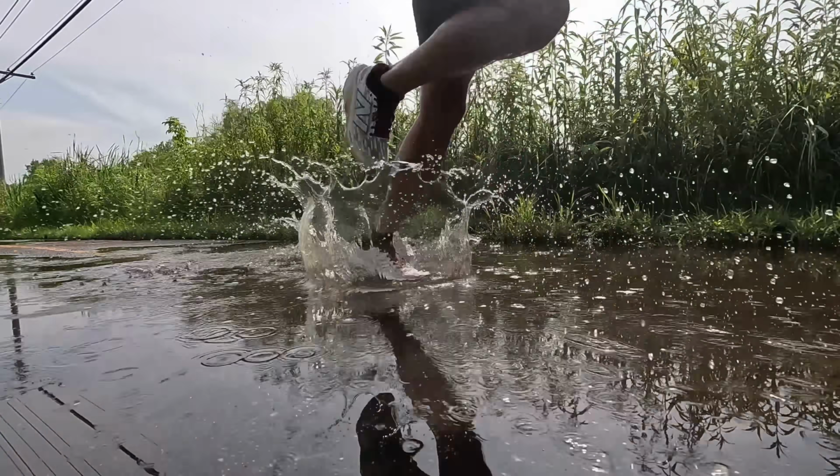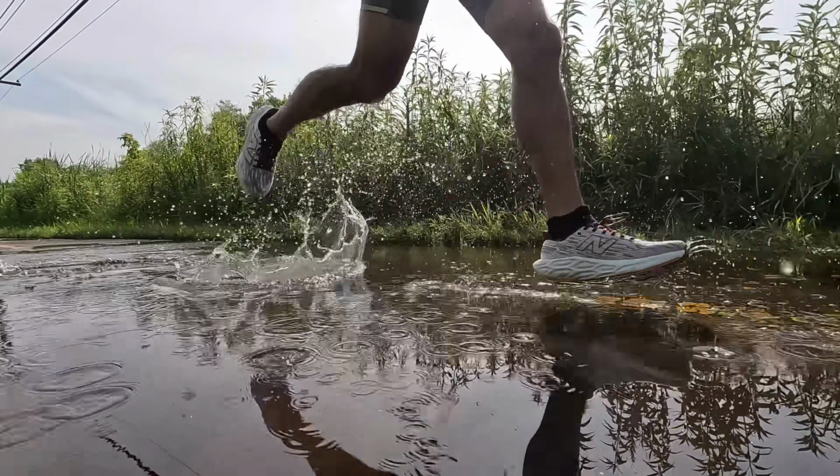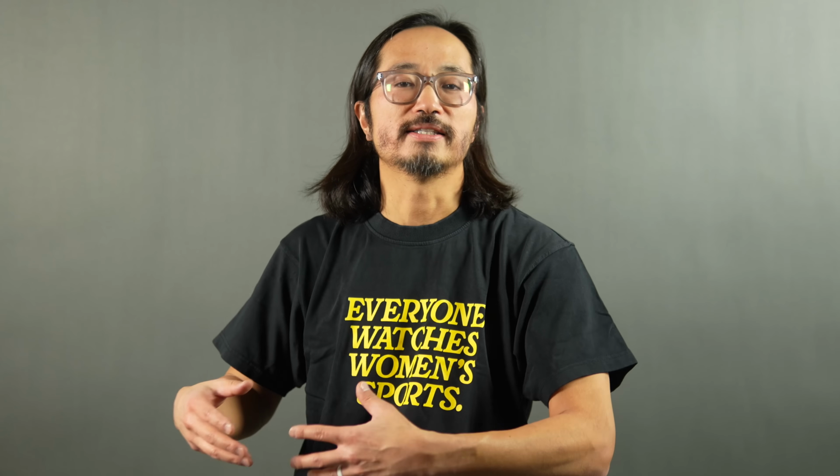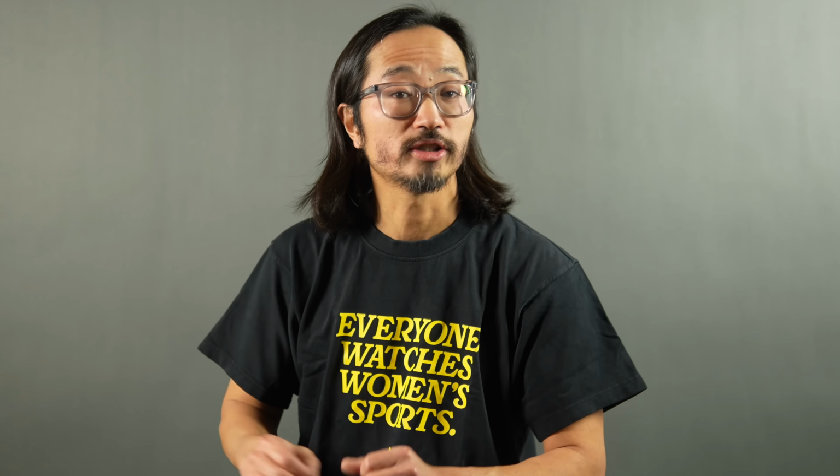And it's a shoe that I've been trying to really recommend, even though I've had a hard time running in it. It's a shoe that I've been really trying to recommend to a lot of runners looking for exactly this type of shoe because the sensation it gives is so much fun.